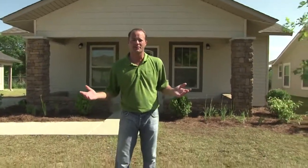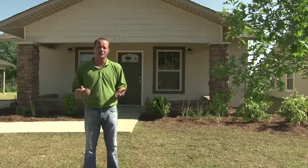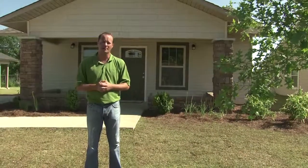As you plan your next project, try and think about ways you can incorporate energy efficiency into your design and construction. And if you have any questions or need any additional information, give us a call at Alabama Power. We'll be glad to help.